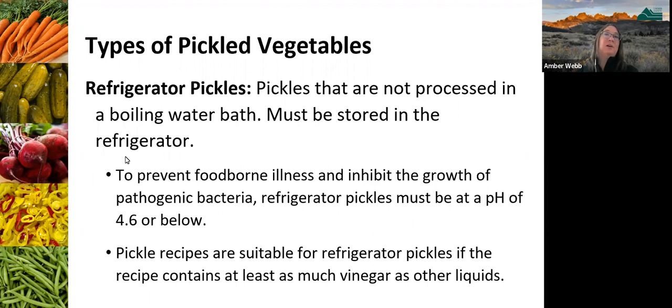Now, there's also a really wonderful way of pickling vegetables that you can use, and that's just refrigerator pickles. And these pickles aren't processed in a boiling water bath. You just make them and put them in your refrigerator, and they're good for about 3 weeks or so. It is important that you, again, follow that vinegar ratio of equal parts vinegar to equal parts water, so that you are inhibiting any kind of pathogenic bacteria from growing and anything that could possibly make you sick, okay?